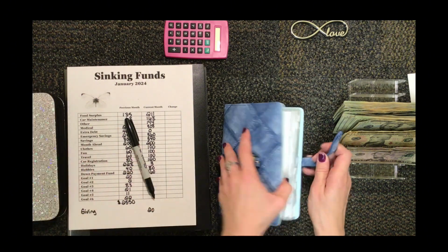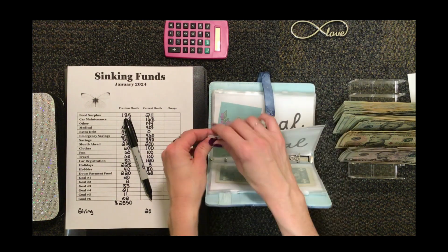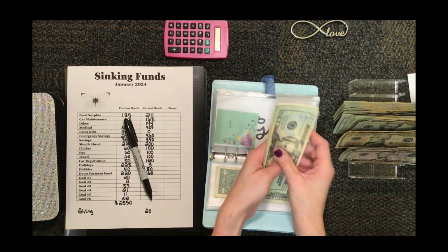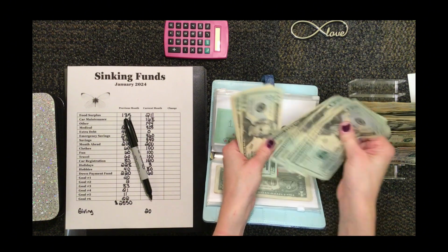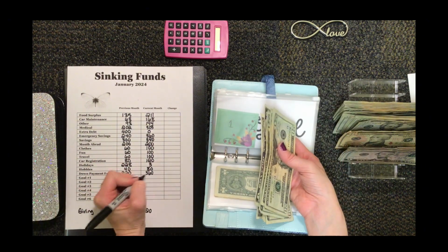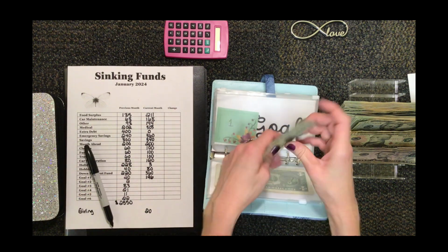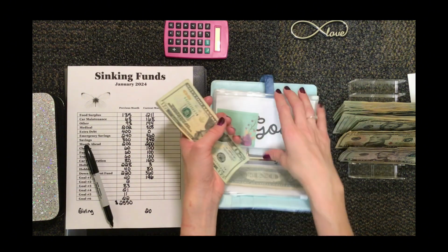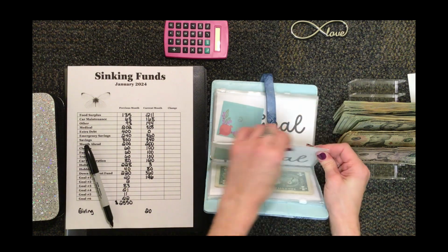All right, and then in my savings challenge binder, in my first goal, I have 20, 40, 60, 80, 100, 20, 40, 60, 80, 90, 95, 96, so 196. And that goal is for electronics. I don't think there's anything I could condense. If I had more hundreds, I could probably swap those out, but I didn't give myself too many hundreds.